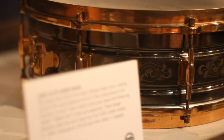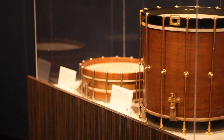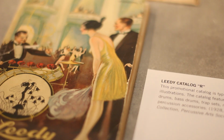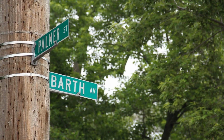We have a lot of different drums and artifacts and a lot of rare photographs on display at the Leedy factory. We have a variety of snare drums ranging from 1907 to about 1930. And then we have one of the first ever Leedy drum catalogs that they produced here in Indy before they opened their bigger factory. They started out with a smaller factory located off the Circle in the Cyclorama building, in 3 rooms, and they later moved to the Fountain Square area in Palmer and Barth. The building still exists. It's the Sense Charter School.